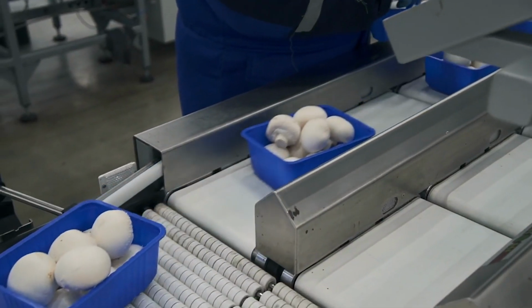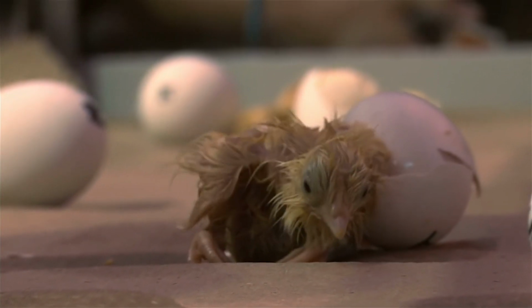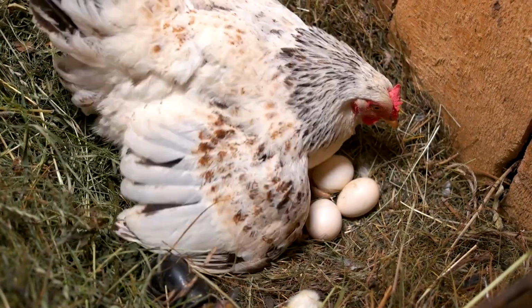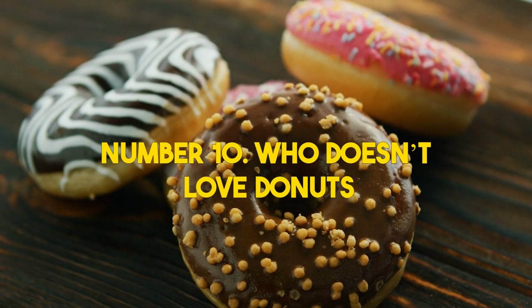It's also an amazing family-friendly business. Kids love watching chicks hatch. With low costs and consistent demand, this rural meets modern business model is a hidden gem. Number 10. Who doesn't love donuts?